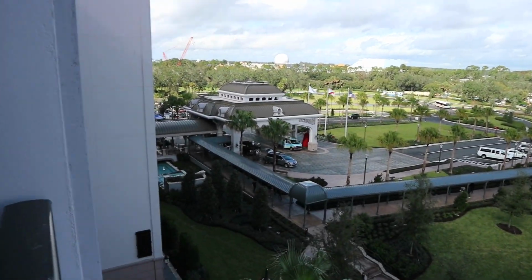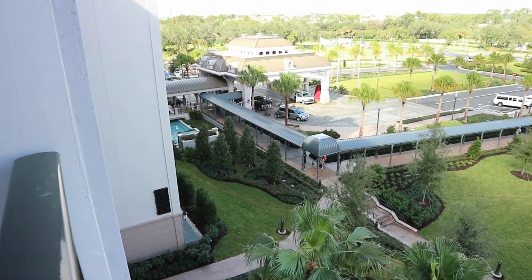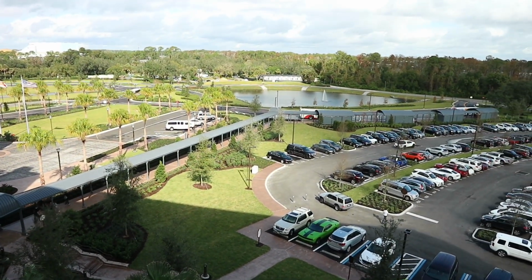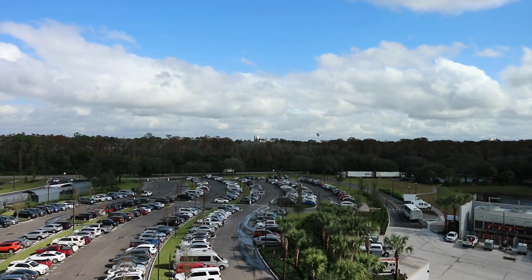This is looking down over the front entrance. They have all these beautiful pools down by the entryway. And then this is the path that goes down to catch the buses. And then Disney Springs is off there in the distance. You can see they have their balloon up today.